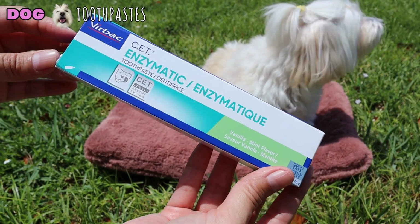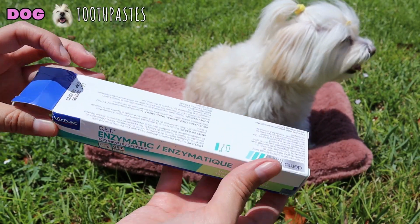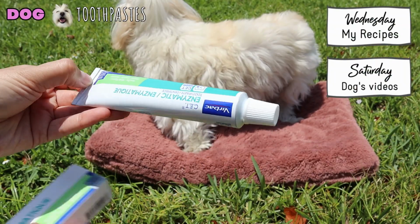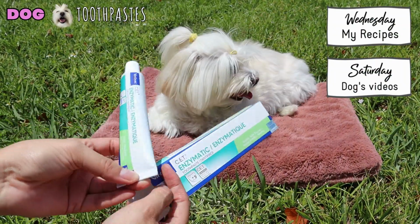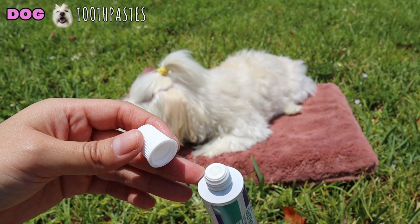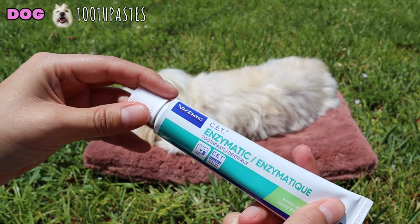Now we are going to open the new toothpaste, and don't forget to check the expiration date. It's very important. This is also enzymatic and they come in 5 flavors. And the ingredients are sorbitol, which in toothpaste is not so bad for the minimum amount they use for oral hygiene, phosphate, titanium dioxide, and other ingredients difficult for me to pronounce.